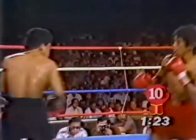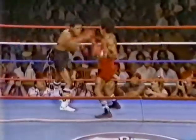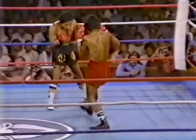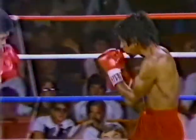Limon has the chin. He has the better chin than Navarrete. Lands the left hand. Navarrete's mouth is open a little bit now. Another left hand from the champion. Not much zip on that last combination landed by Limon. Championship distance, it's the last five. They just exchanged tough punches. Tremendous right hand by Navarrete, and Limon didn't back up at all, but now a left back into the rope.